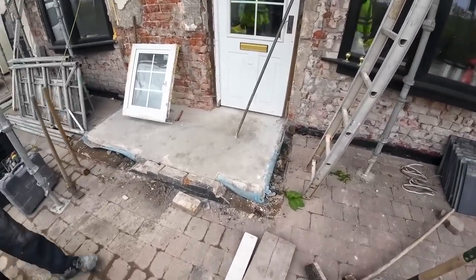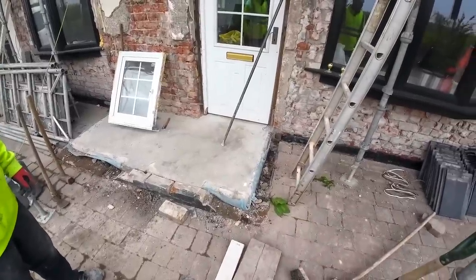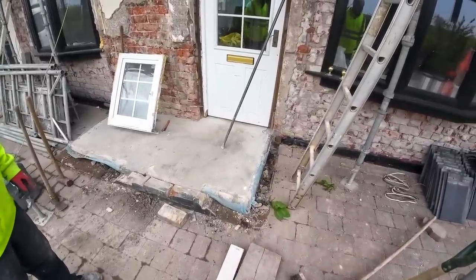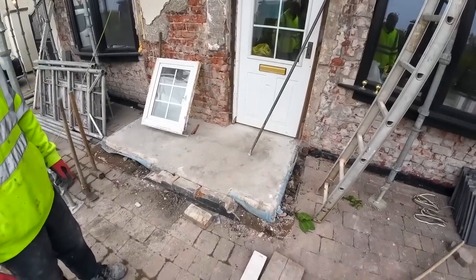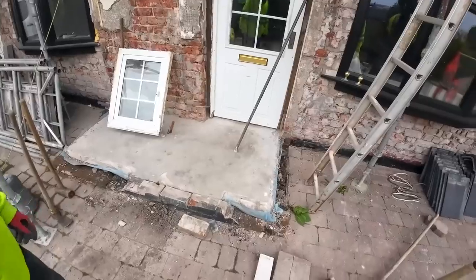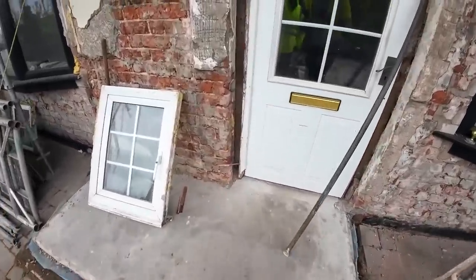So we've spoken to the customer, and we're going to get this slab destroyed, find some decent ground to put a foundation on, and then hopefully concrete will be here today, if not tomorrow. Not exactly a big deal. It gives us plenty of time to dig.